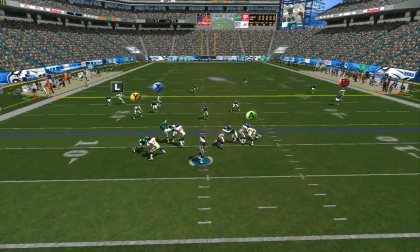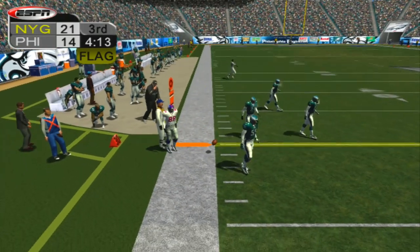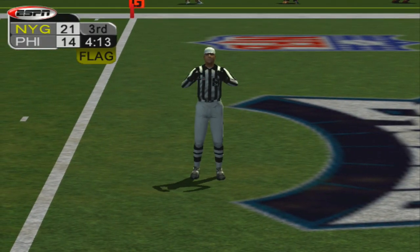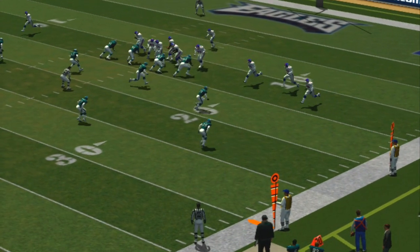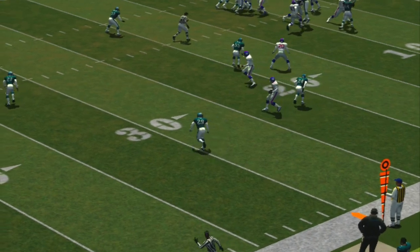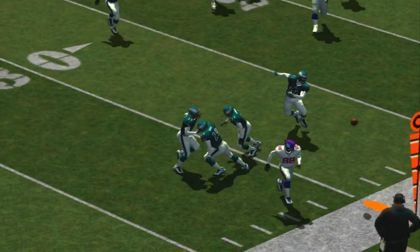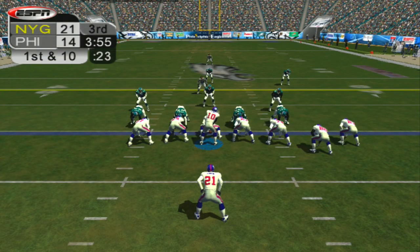He drops back, pumps, plenty of time, going deep, and it's knocked away, incomplete, but there is a flag on the play. What a huge mistake for the Eagles. Pass interference, number 24, defense. Let's see if we can see what made them throw the flag. It was on number 29 here. He makes a play. I don't know. What a big flag there. It bails out the Giants who were set to go 3-and-out.